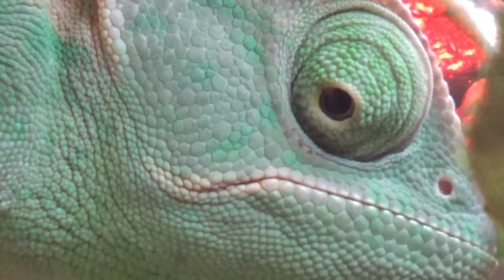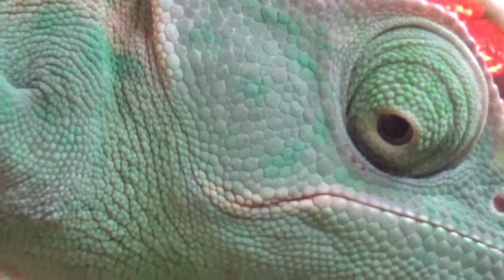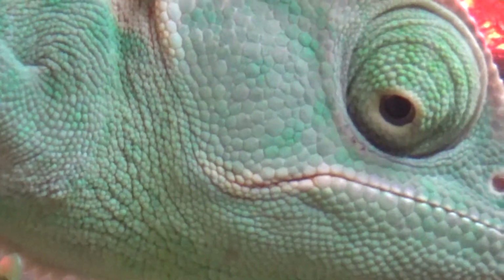Look at that. Oh, that is some good zooming. There's a leaf caught. A leaf knife. Literally any little move is shaking him.